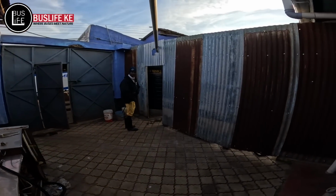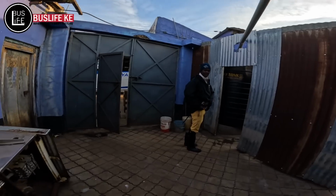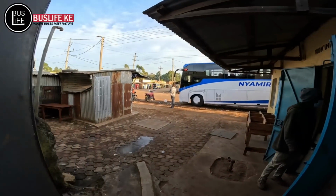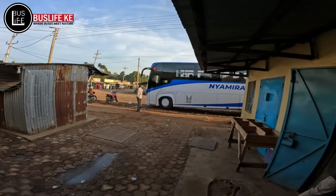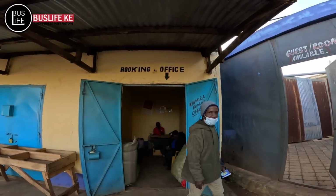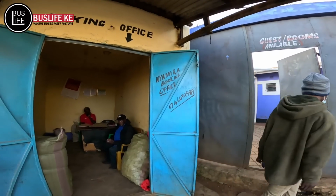So this is the outside of my guest room. Yeah, so this is the Nyamira booking office that is found here in Kehancha.